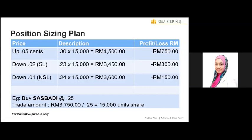Okay, let's go through our position sizing plan. Firstly, if Buddy goes up to 30 cents, that's up by 5 cents. You take the 30 cents times 15,000 units of Buddy, which equals 4,500 ringgit. This 4,500, if you minus our purchase price of 3,750, gives us 750. So this is our profit for our first trade. This is our plan. We have to plan before we make any purchase.